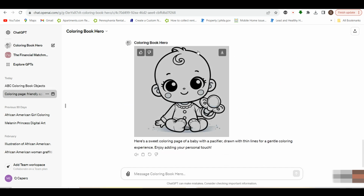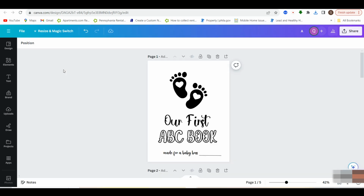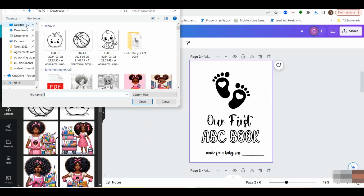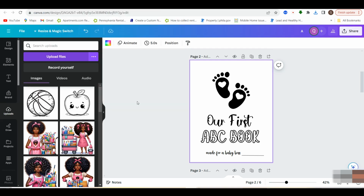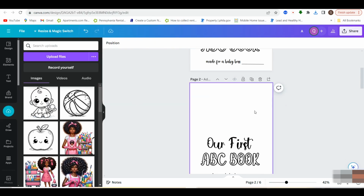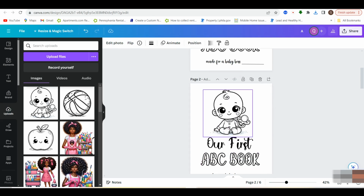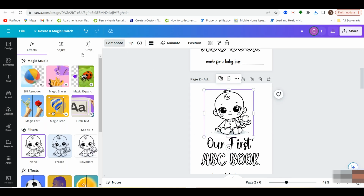Oh, so this is such a cute little baby. All right, so we could download this baby here and we'll just duplicate this page. We'll upload our baby, right? We're going to actually delete out the feet, even though I really love those feeties. So cute. And here we'll delete the background.